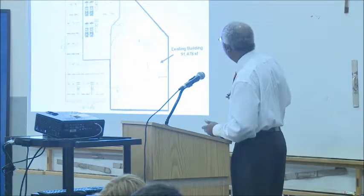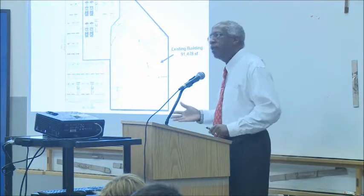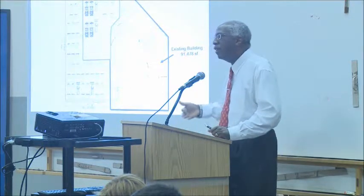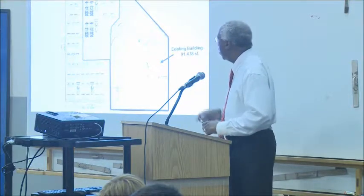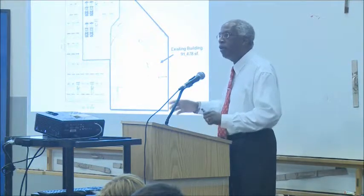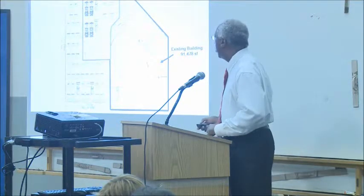Additionally, within the existing building, there's rooftop parking, light utility vehicles, SUVs, and cars that are used by sanitation staff. Official vehicles will be parked on the roof of this building. So in total, there'll be 41 vehicles parked at this facility. None will be parked on the street.